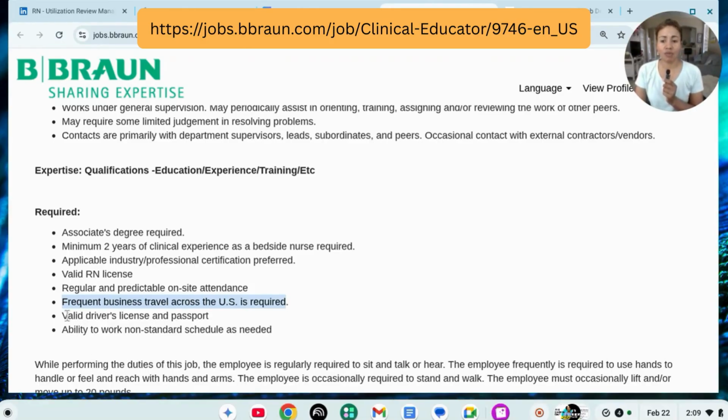Also, they want you to have a valid driver's license and passport. Now, the passport part, maybe they may include international travel for you there. That's a question to ask during the interview process. And the ability to work a non-standard schedule as needed, which is normal for bedside nurses, because working 12 hours a day is very non-standard. Working overnight is very non-standard.